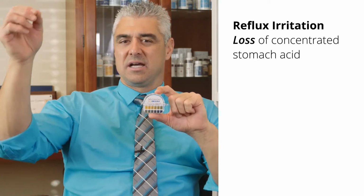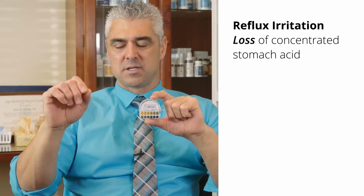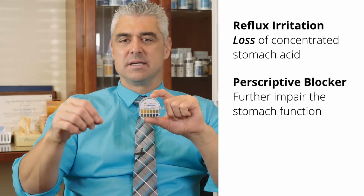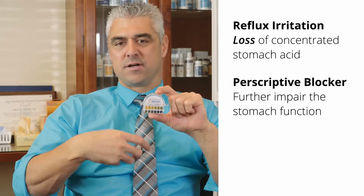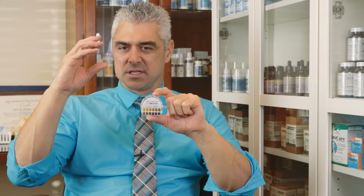To take some type of acid blocker, some type of prescription acid inhibitor, or even something over the counter as a simple acid reducer is going to further impair the GI function, especially the stomach function. So we should look physiologically, from a biological medicine perspective, at how we can reconcentrate our stomach acids. How can we rebuild the stomach, and how can we restore its function?